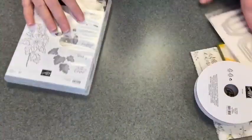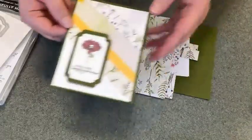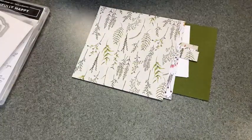Okay, so this is the card that we're going to make here today. So using up some of those scraps of paper.